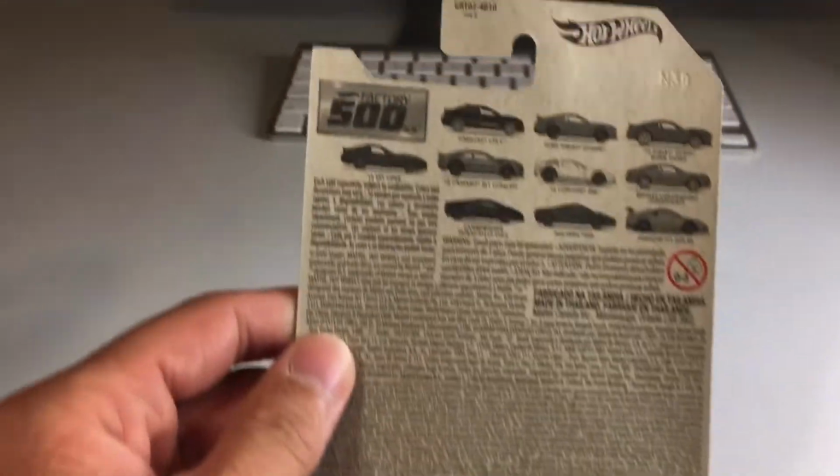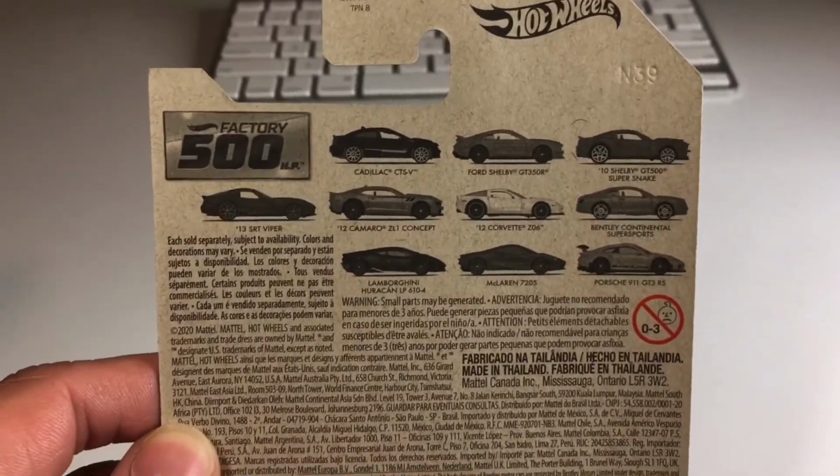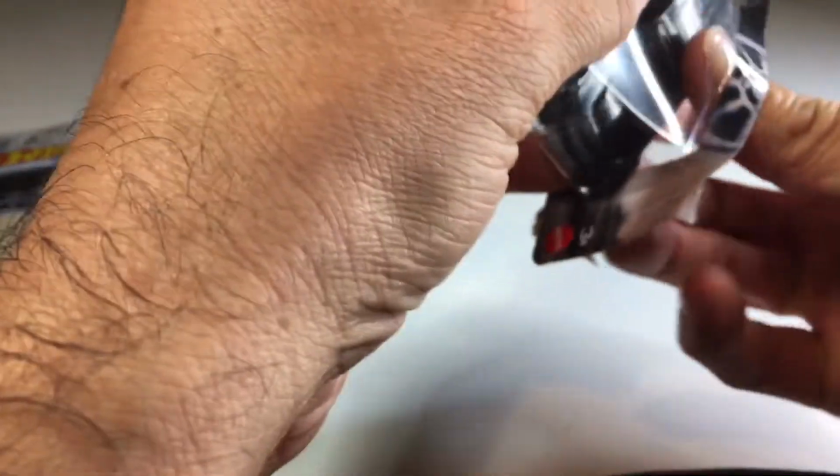Let's look at the back real quick. Let's take a look at all the different cars you could potentially find. Very cool set. Very awesome. Looks like there's 10 in total. All right, let's go ahead and start cracking them open. And let's have a look-see. I was stoked to find these. All right, here we go.